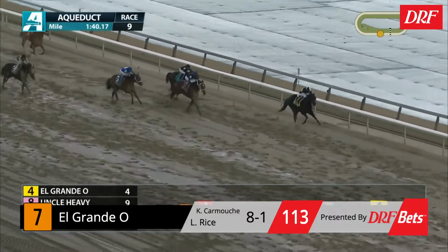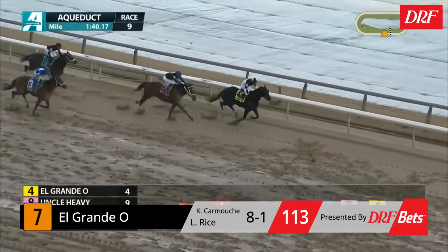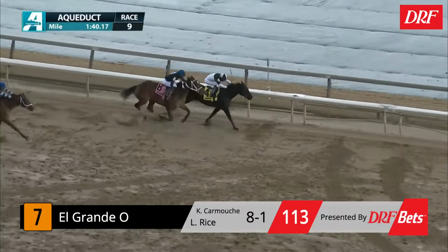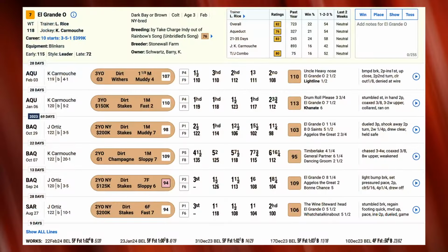And like I've been saying, February 3rd was a day where he really did want to stay down towards the inside, and he just loses by a nose to Uncle Heavy, who gets the job done. But that horse ran a much better race than El Grandeo did because he was never towards the inside and still was able to get up for the victory.